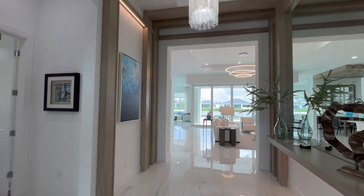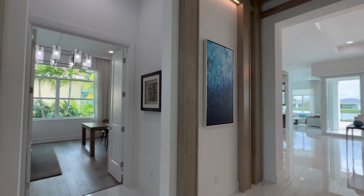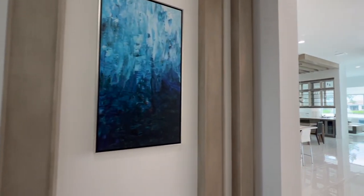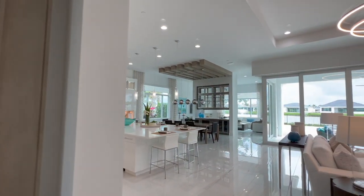And in the owner suite, you have dual walk-in closets and a luxurious bath, while the great room and kitchen are incredibly spacious and open, looking out to the lanai and the lake. If you're looking for something more move-in ready or don't want to worry about the entire construction process, they have some homes for sale in this community.